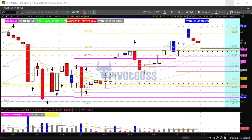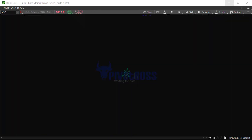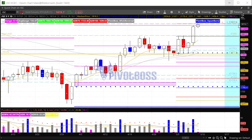Let's take a look now at gold futures. Gold right now showing quite a bit of strength here over the last session. We talked about that narrow range that had developed over the prior couple of weeks. This trading range got a massive breakout the previous session. A perfect stop run day through 2-day highs here, 1800. That's the midpoint for today, and held those gains into the close.